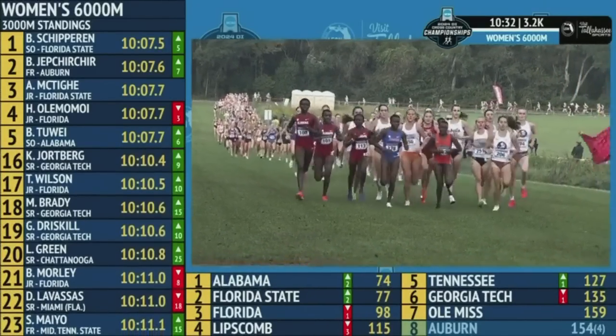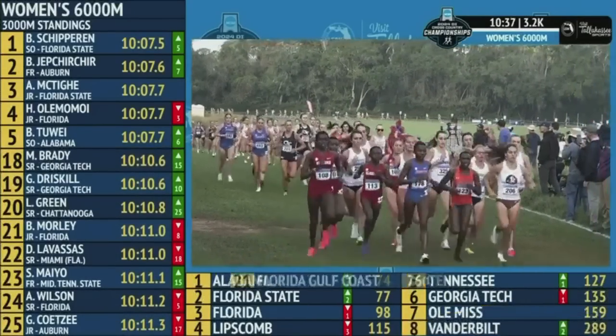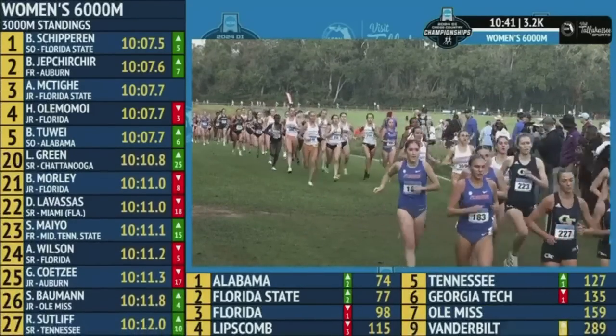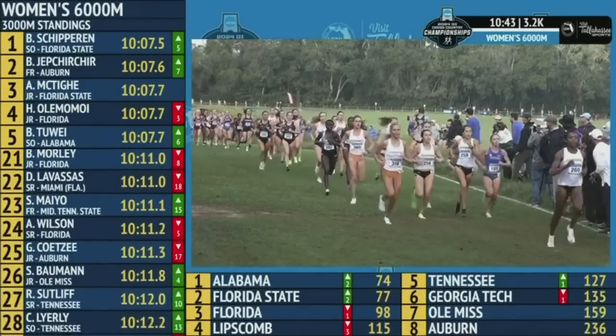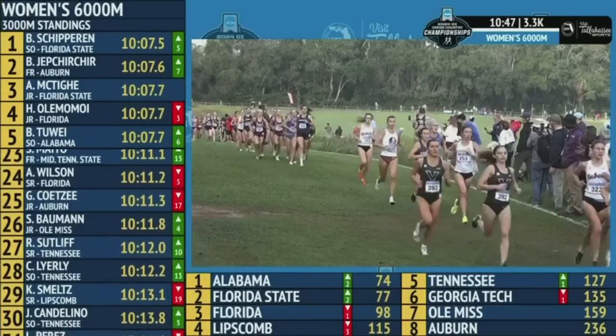Well, they've passed the 2K mark, and as they work that outside loop and then hook back up, as they come through, you'll see the cart coming down the hill past the finish line.